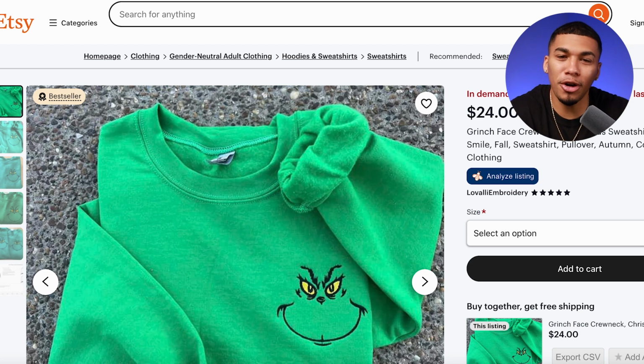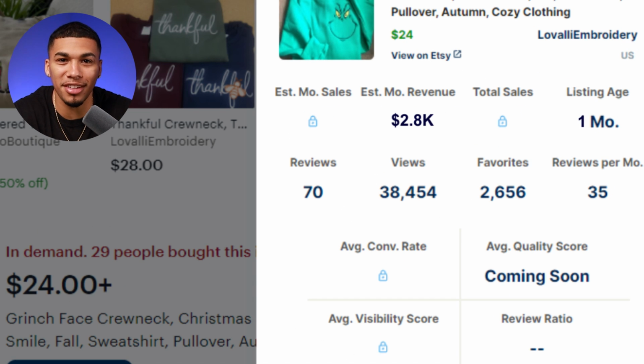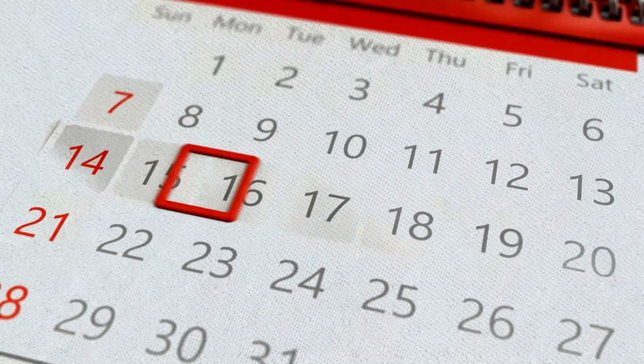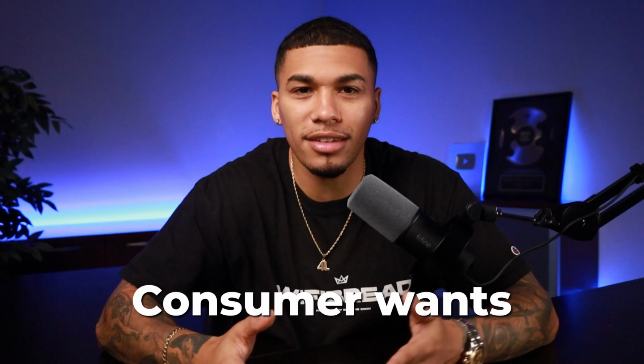From there, I'm gonna open up a Google Chrome extension called Everbee that's gonna tell me how many sales they're getting. And as you can see, they've only been selling this product for 1 month, and they've already generated almost $3,000 in monthly sales in their first 30 days. You can imagine how that number will increase over the next couple of weeks. And if you start selling something similar to this product, you can likely expect the same thing to happen to you. This just further leads me to the point of needing to understand that print on demand is more than just selling cool designs, and instead is moved by consumer trends, wants, and needs.